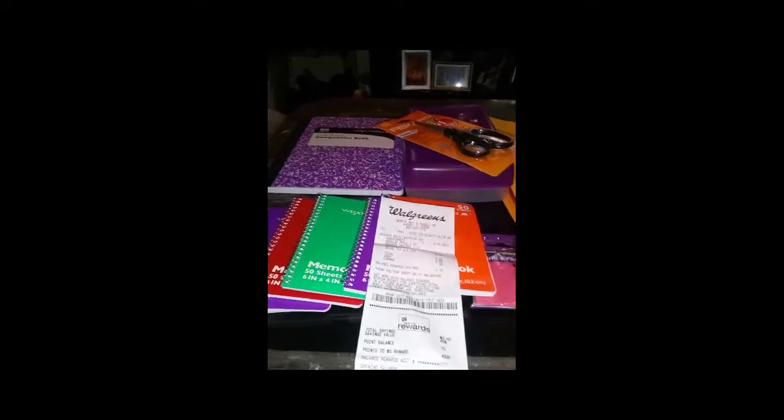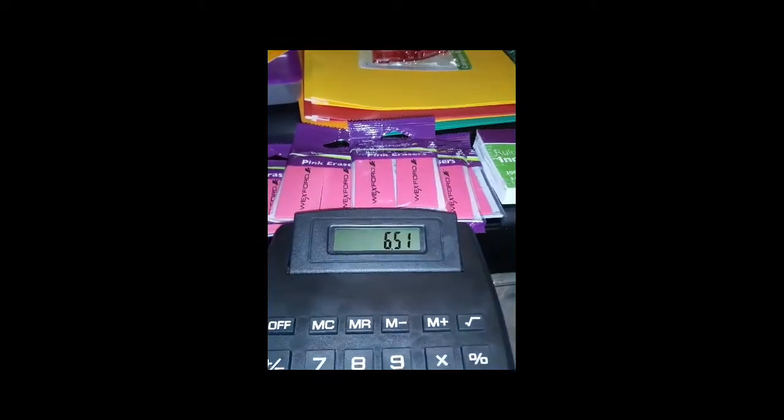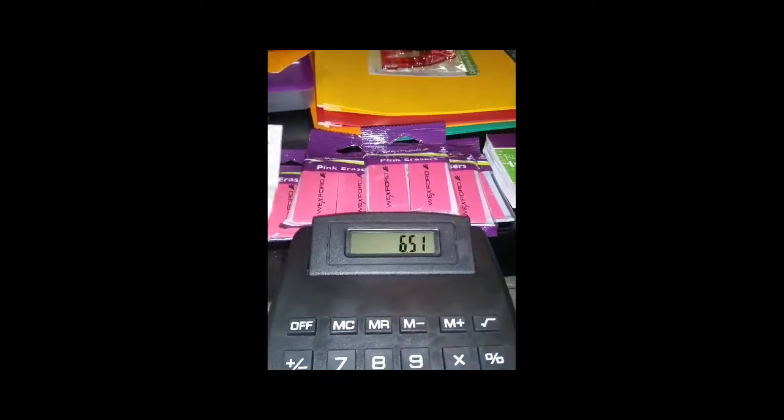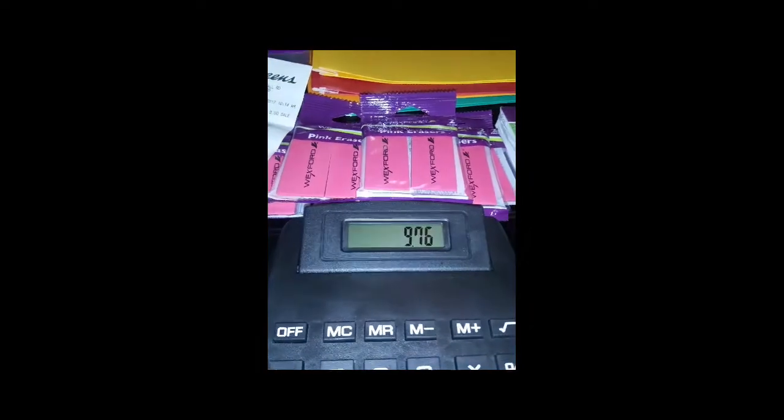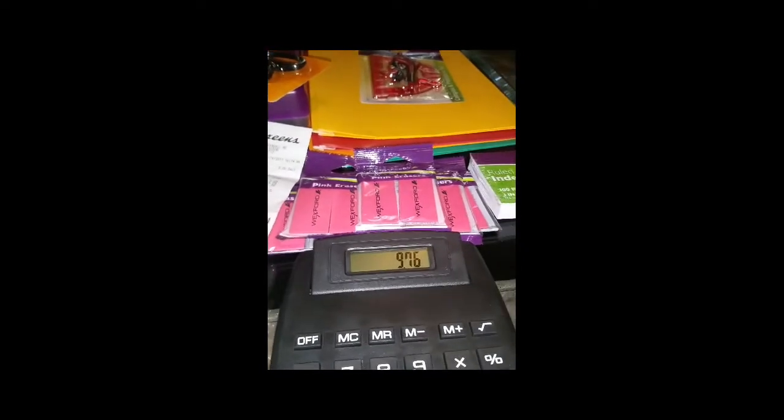All right, so for the first receipt, this is everything at the first Walgreens I went to and picked up, and our subtotal was $6.51. So I'll put that in the calculator, the $6.51, and then also we went to the other Walgreens to pick up the last thing, which is the backpack, which is at $3.25. So we were at $9.76 subtotal. So we did complete our $10 challenge.